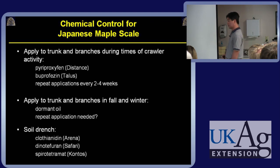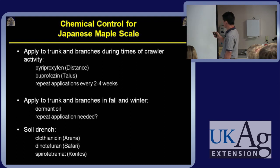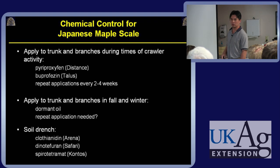Now, in South Carolina, when I was working on armored scale of a different species, these guys also showed up to be some of the best material. And the efficacy actually increased if I mix this with horticultural oil. So a mixture of horticultural oil and one of the insect growth regulators actually gives you an increased efficacy right there. In the fall or in the winter, you might want to think about dormant oil, which is working very well for most of the armored scale control.